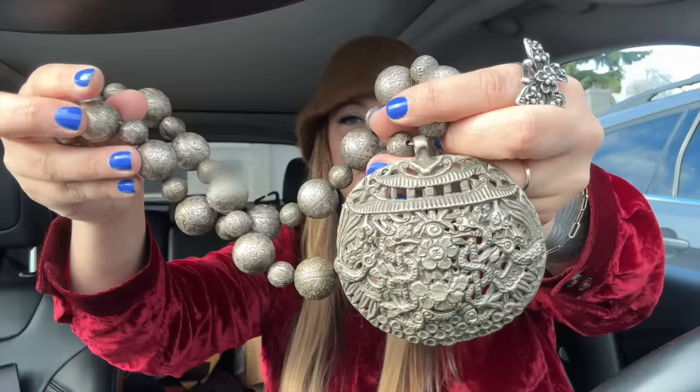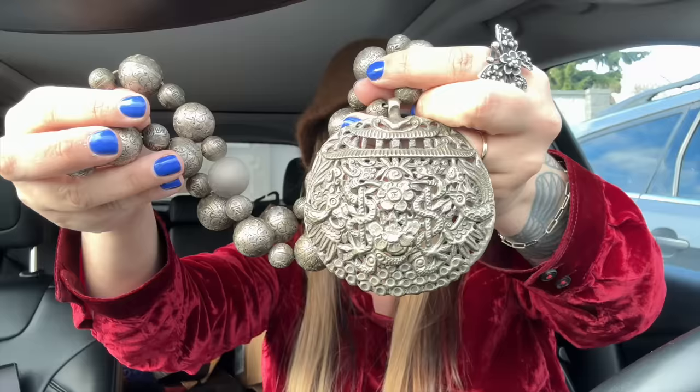So I'm gonna do some more research, but I thought that this was absolutely amazing and I found it at a pawn shop. And so I really just wanted to make sure that if these were silver beads, they didn't end up getting melted down because that's a lot of weight with sterling. I love to save historical jewelry like this from getting melted because that's just so devastating.